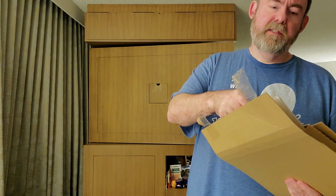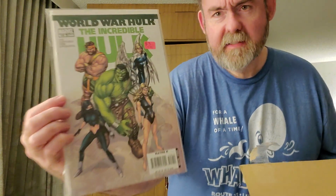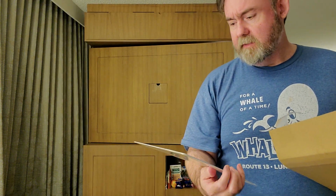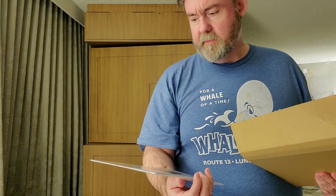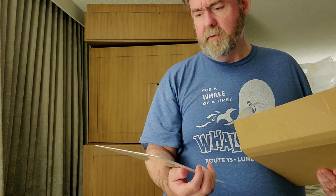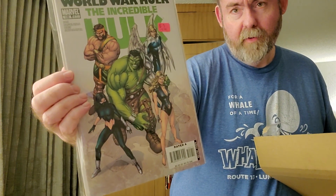Next up, out of the mystery box, it is World War Hulk. Incredible Hulk number 109. So we have this motley group of characters on the cover. I see it's got Hulk, it's got Namora, Angel, Hercules, and someone, I don't know, whoever.